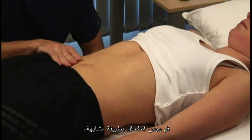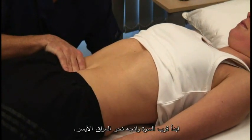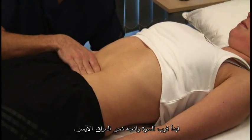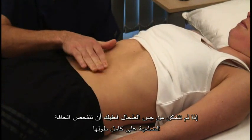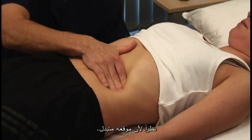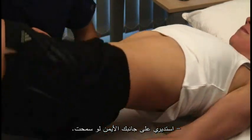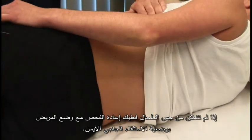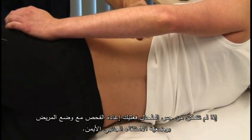Feel for the spleen in a similar fashion. Again, can you take some deep breaths in and out? Starting near the umbilicus and working up towards the left hypochondrium. If you do not feel the spleen, you should explore the length of the costal margin as its position is variable. Can you roll onto your right-hand side, please? If you have still not felt the spleen, repeat this examination with the patient in the right lateral position.